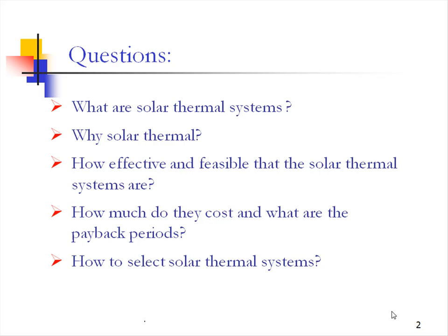What is solar thermal? I think most of you, since you're green gurus, all know this. But why do we go thermal? Why don't we see so many thermals on residential homes, and how effective are they? Is it feasible in today's market? How much do they cost? Are they cost effective? How do you choose? We have all these questions. I will see how many questions we can answer through this PPT.